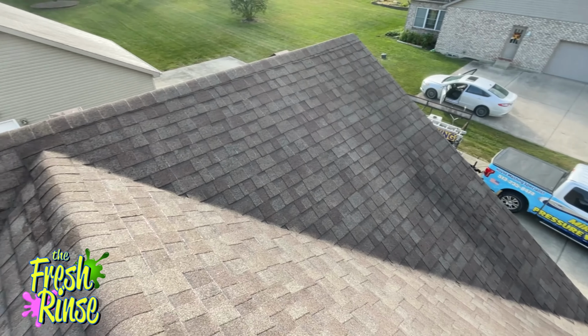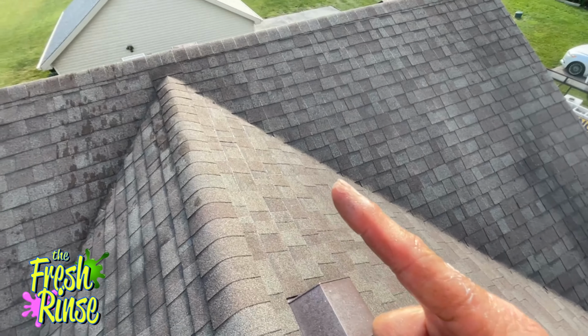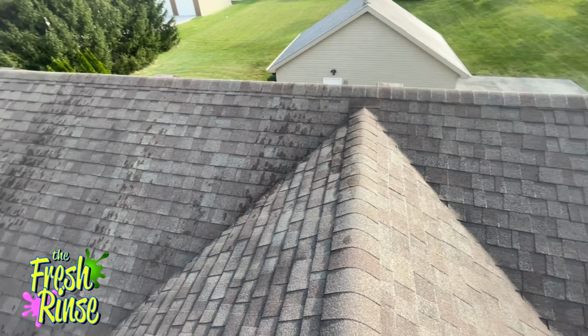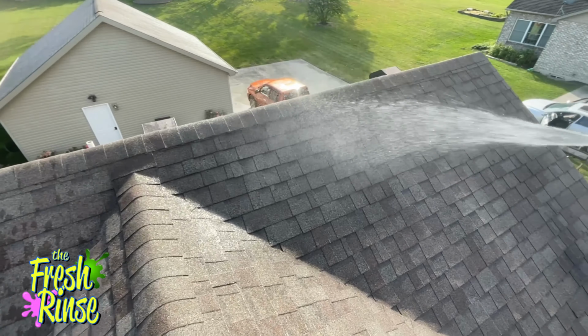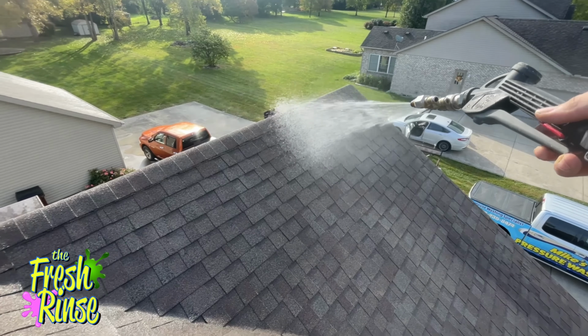All right, I had to set up my ladder and climb up here on the roof. I could not reach this peak here from the ground, so I'm just going to stay up on the roof, tackle the entire thing from up here. The homeowner is home, he is leaving, and so we're good to go. We can clean the driveway next.